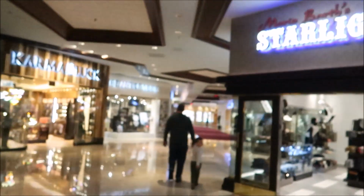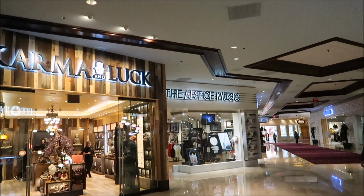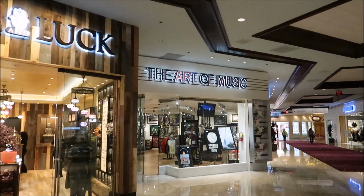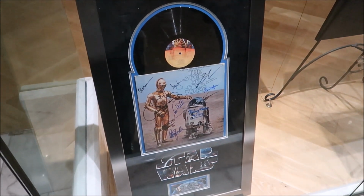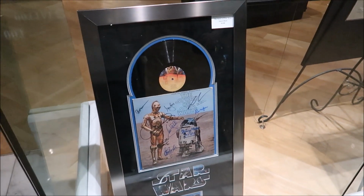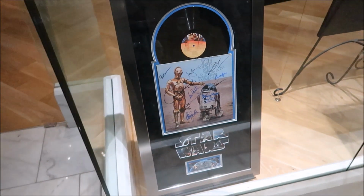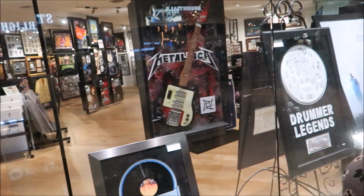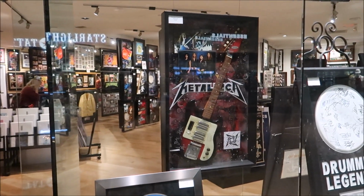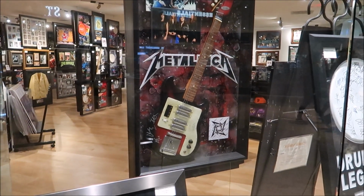This one does have an Art of Music, which I don't think any of the other ones have, except maybe Hard Rock. I definitely want to go in here because I want to see this place. We've seen one of these in the other little shopping area. This one has a price, $4,500, but it has all the signatures. If I had hit a jackpot, it would be going home with me. Kind of like the Metallica poster, with the guitar actually in it. That's a bit more expensive.